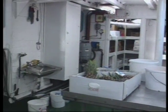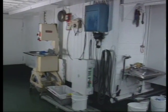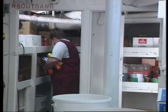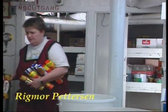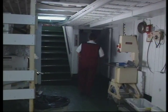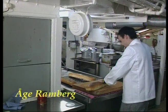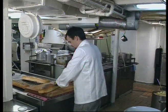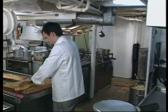Down at the bottom of the ship are the provision stores with deep freezers and refrigerators. The provisions are sent to the galley with a small lift. The galley is quite small, considering the fact that food for 160 to 170 passengers has to be prepared here.